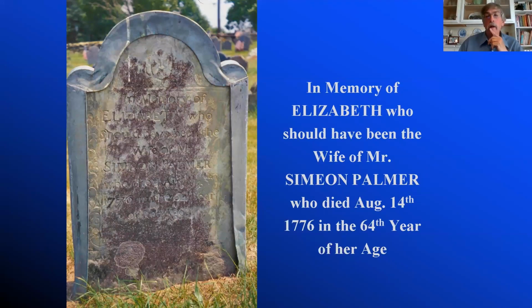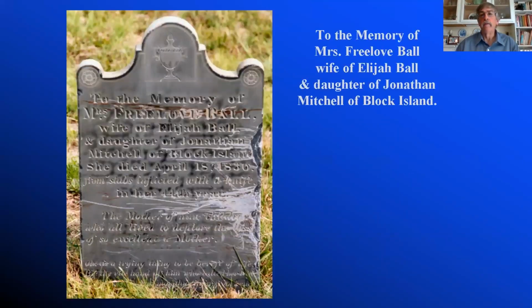I found this in Rhode Island when I lived there, and it said this woman should have been the wife of Mr. Simeon Palmer. And at first I thought when I read that part, oh, she died young before they could marry. But then you notice she was 64th year, she was 63 years old. And I did a little reading. Apparently Mr. Simeon Palmer was such a jerk, she moved out relatively early in their marriage, but still continued to provide him food and cook for him and take the food over to his house daily, but never really lived together as man and wife. So she should have been his wife, but he was such a jerk, she didn't want to live with him. Interesting story. And then this one.